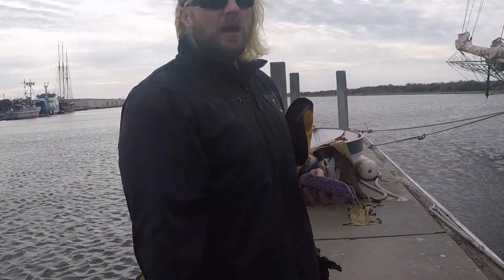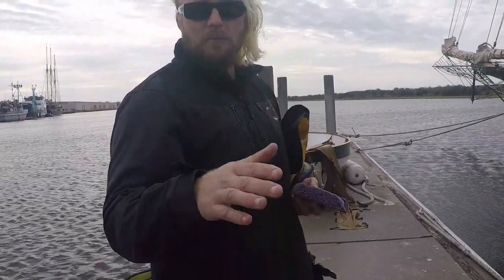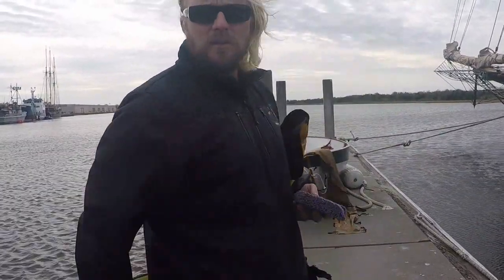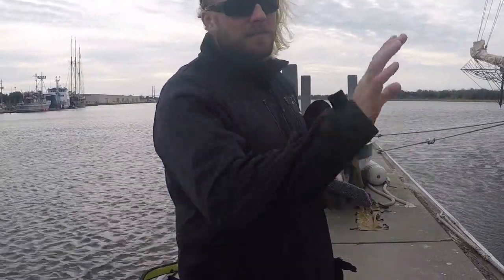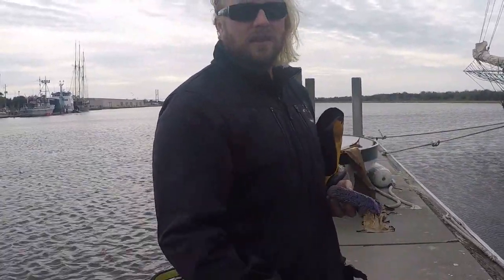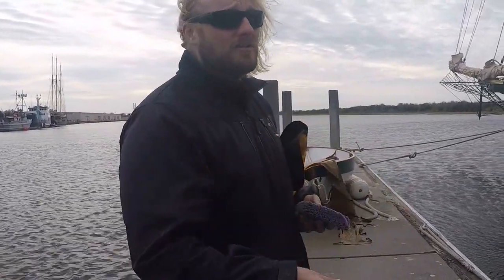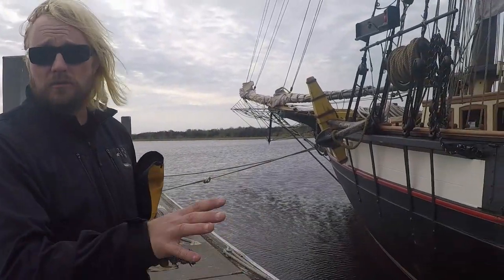But if you got on a good quarter tack, or action off the beam, and a good stiff breeze, a ship of the line could easily outrun them, because they've got more canvas and more waterline. So these ships would never intentionally try to get into a situation with a ship of the line. That was not their job. Their job was to go after the cargo ships, the merchant ships.